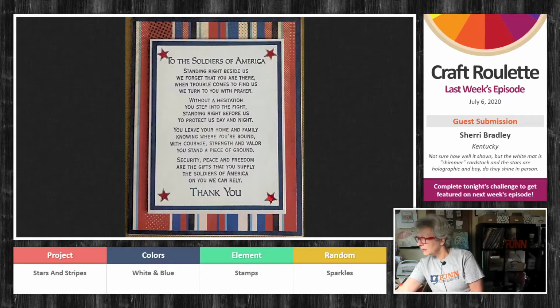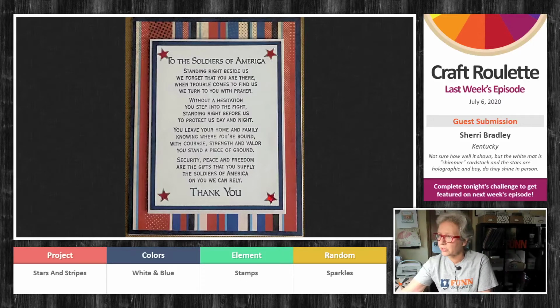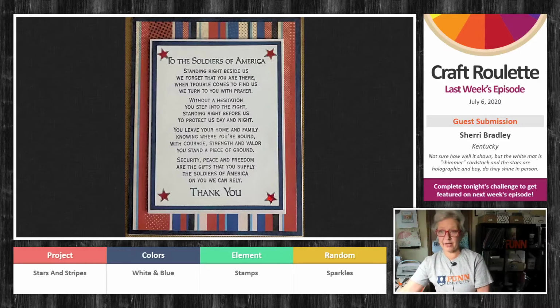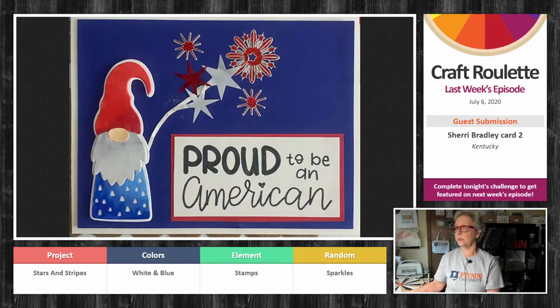Let's see. Yep, shimmer cardstock and stars are holograph. Oh my gosh, I forgot that. No, I can see the shine. It's nice. They kind of look like those stars we used to get in school. I like those though. I would do things for them. Still would. Sherry is also a student at FUNN University.